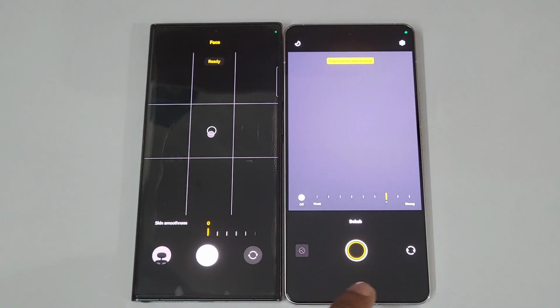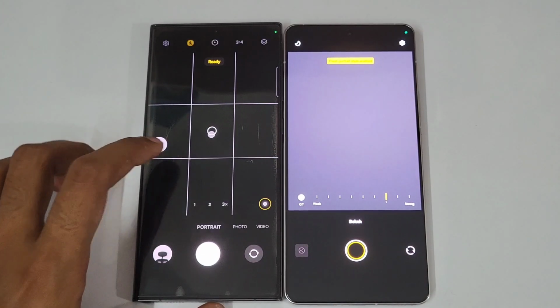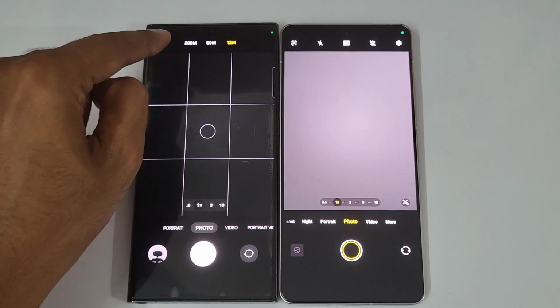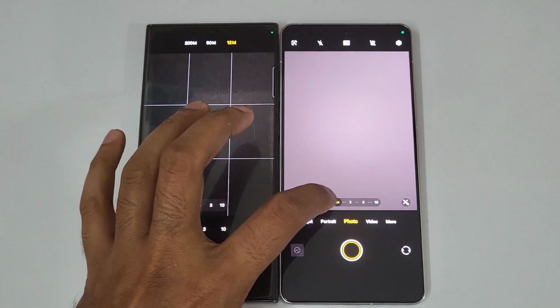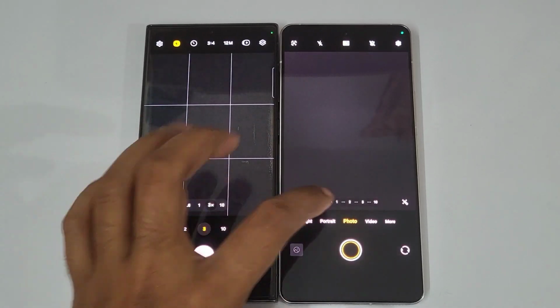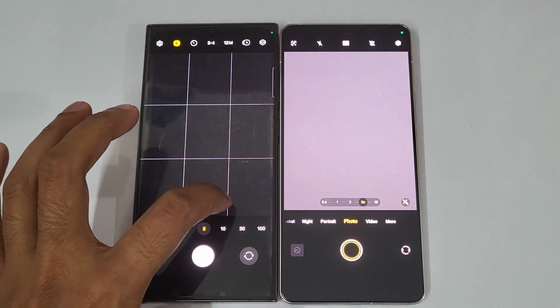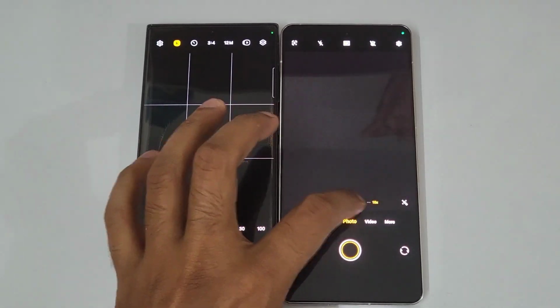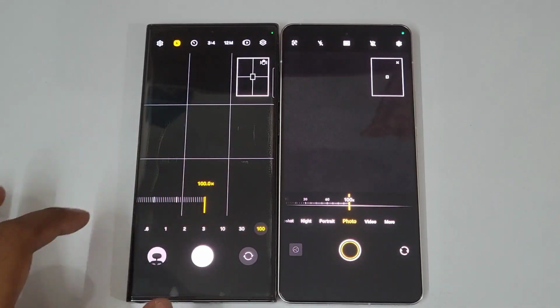The bokeh adjustment option is also available. Next is the photo mode. Maximum up to 200 MP is available over here, and 0.6x ultra wide is available on both of them, and 1x is available on both of them. 2x is available, 3x is available on both of them, you can see, and 10x optical is available on both of them. This is 10x digital versus 100x digital, available on both of them.